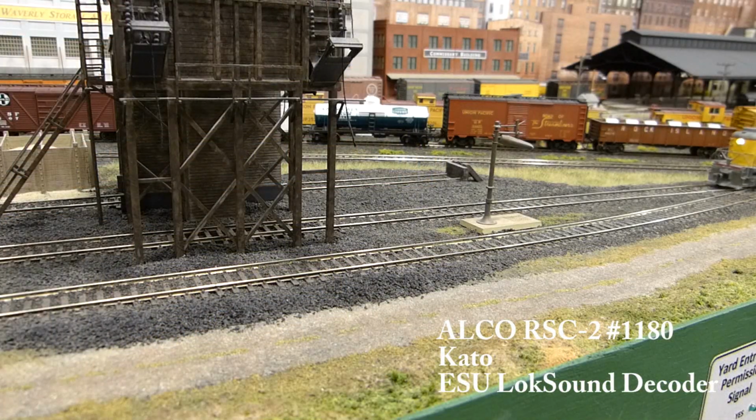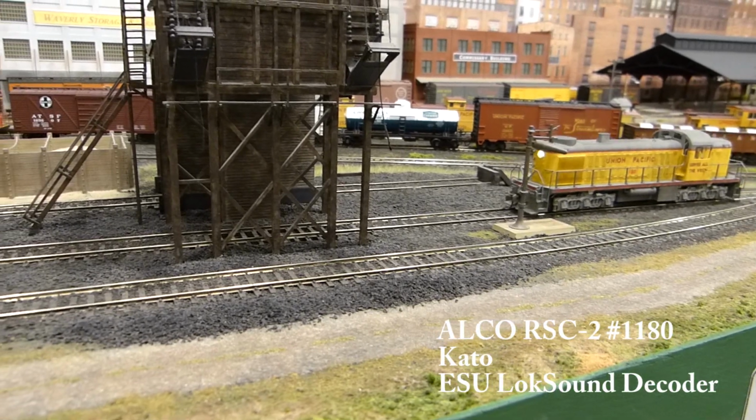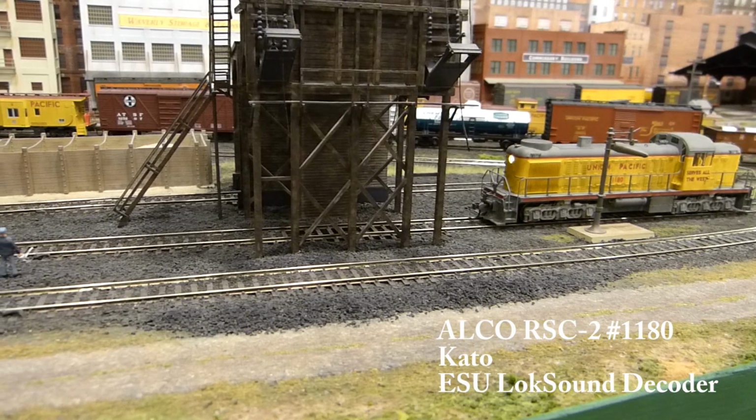Alco locomotives are a favorite on the Willow Creek, and we start with the 6-axle RSC2 road diesel number 1180, waiting its turn for the turntable in Waverly.